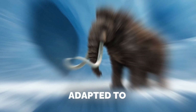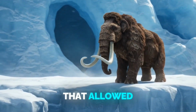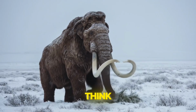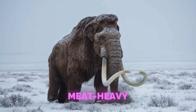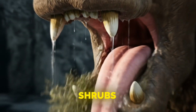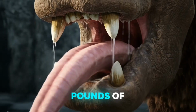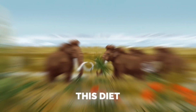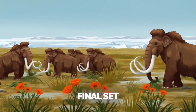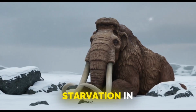Even their blood had adapted to prevent freezing. Scientists have discovered that mammoth blood carried a special protein that allowed oxygen to flow even in freezing temperatures. What did they eat? You might think these giant beasts needed a meat-heavy diet to survive, but no, they were herbivores, grazing on grasses, shrubs, twigs, mosses, sedges. A woolly mammoth could eat up to 400 pounds of vegetation a day. To support this diet, they had huge molars that were replaced up to 6 times during their life. When their final set wore out, the mammoth could no longer eat effectively, which often led to starvation in old age.